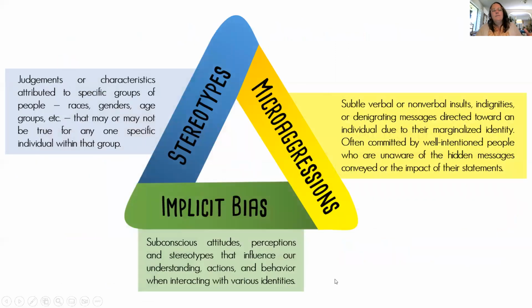So here is just another little idea jogger. When we look at stereotypes, we try to classify specific groups, right? And then that implicit or unconscious bias is our attitudes, maybe towards those specific groups. And then microaggression is when we are really looking at little subtle verbal or nonverbal insults, denigrating messages. Sometimes they're committed by well-intentioned people who are unaware of the hidden messages. So I'm really trying to check myself as I learn, because this is not something that I already knew, but as I learn more about those microaggressions, I'm trying to change my language and really just address these things head on.